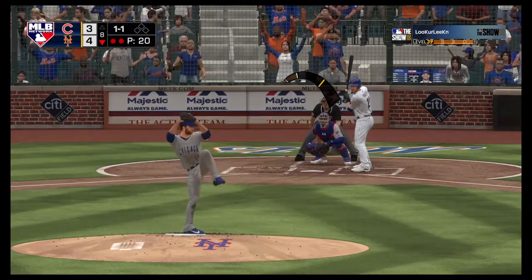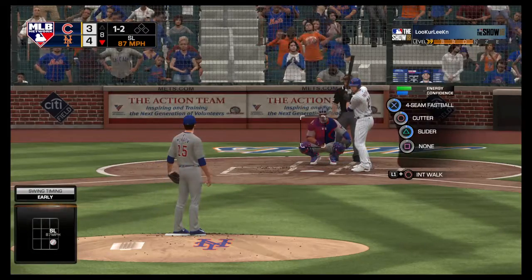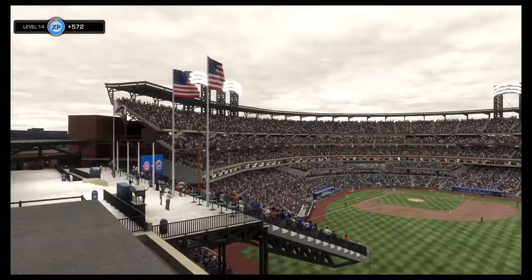The 1-1 is swung on and missed, and that's strike two. Three runs already home here. And he strikes him out here, so he's able to.